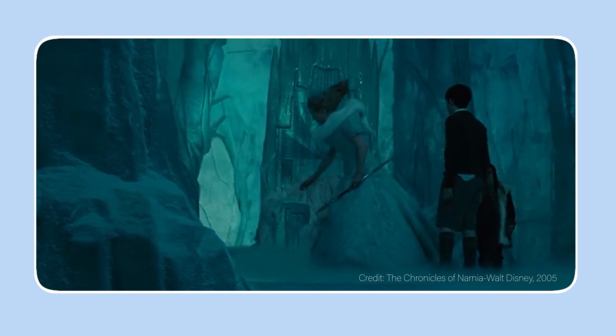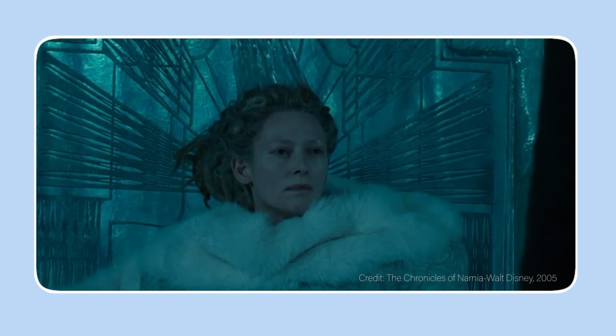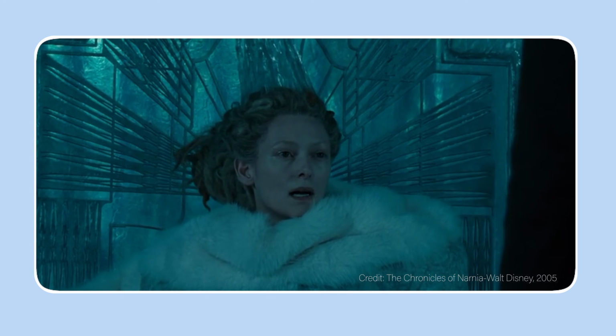I love her costumes in Narnia. I feel that she really is an embodiment of snow. It's like she was created within the snow, as if she's a product of it.